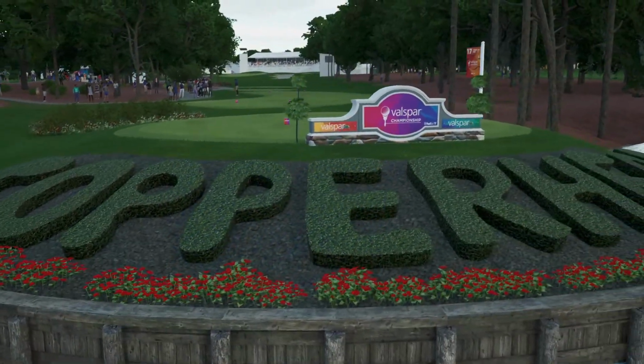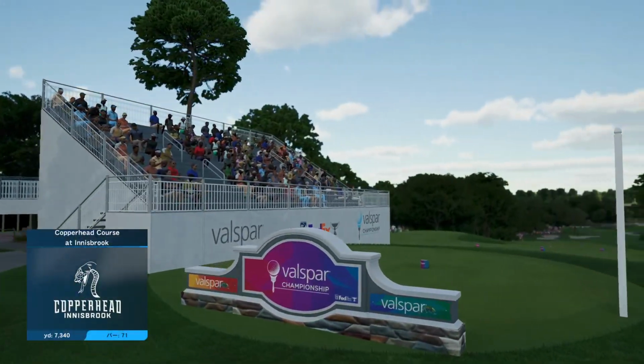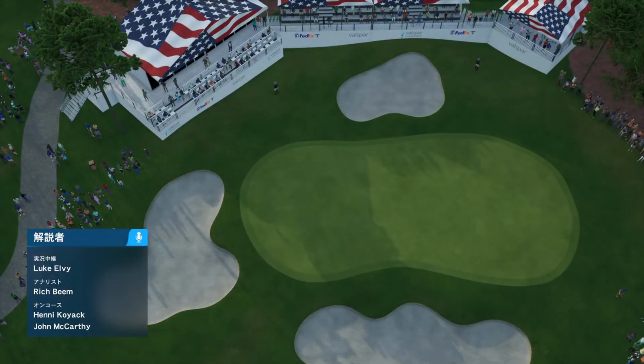G'day everyone, Luke Elvey here. Delighted to have your company. Oh, Rich, great to see you. Championship Sunday. Don't you love it when there's a trophy on the line? And our player has a chance to win one today.